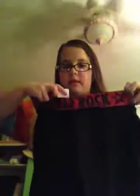The last pair of yoga capris I got in these kind were these. Oops. This is the front. And they're just black. And then it has this purple studding that's making my camera go crazy again. And then on the back it says Girls Rock. Sorry, this tag is covering it. So it says Girls Rock. And then it has a star right here.